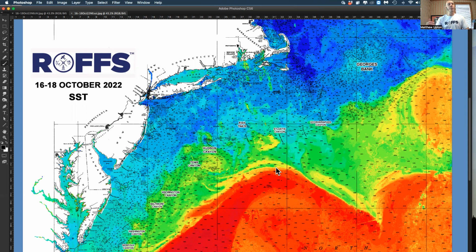We're well into the fall season now, so the temperature is cooling. But when weather permits, there's plenty of options over the canyon areas and even inshore for bluefin tuna now, probably for the next few weeks. So keep in contact with us so we can give you the details. When weather permits, there's still some decent water out there.